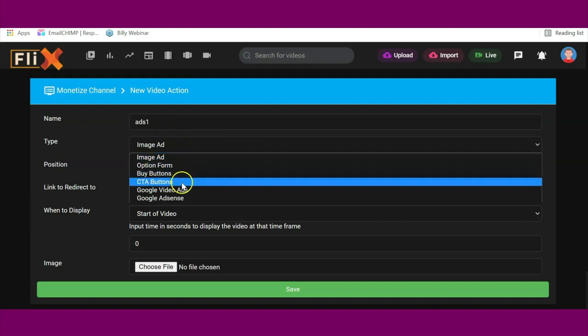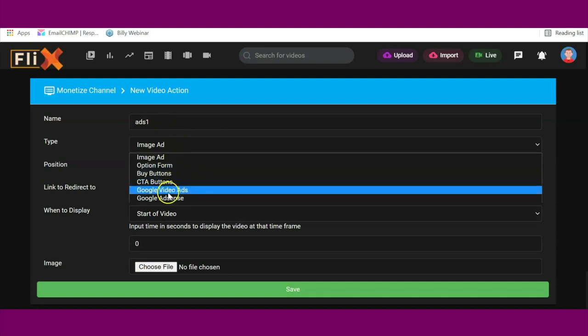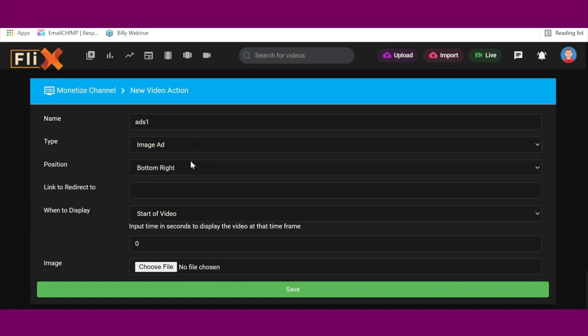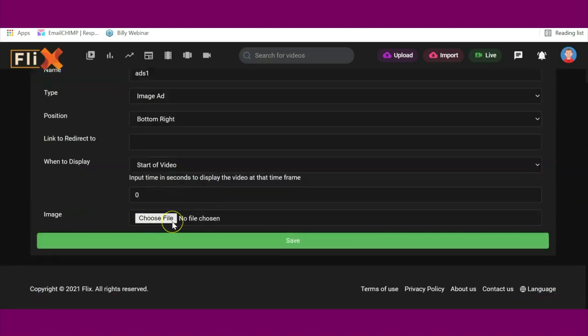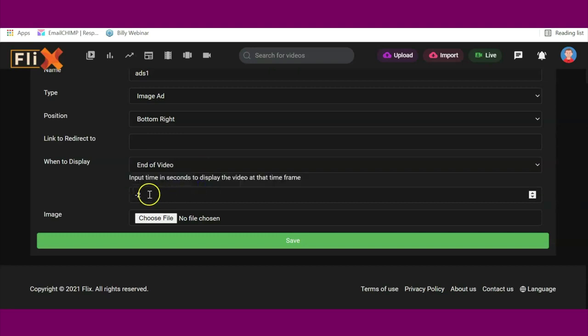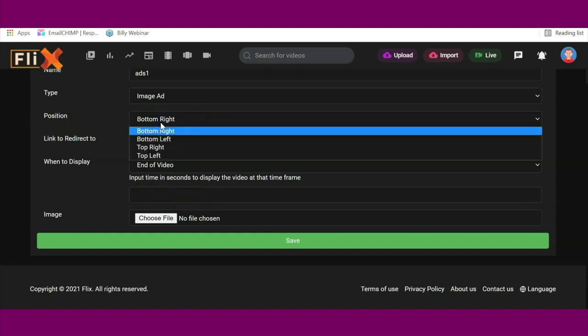Now there are different type of adverts that you can add inside your video. We have the image ads. If you select the image ad, it shows you an option to upload the image, then the link you want the image to redirect to, so you put it there. Then the start of the video, maybe where you want the adverts to appear. Is it at the start of the video or at the end of the video or after a particular seconds? So you input that here, and that's all. You can also set the position. Maybe you want it to be at the bottom right, bottom left, top right, or top left.